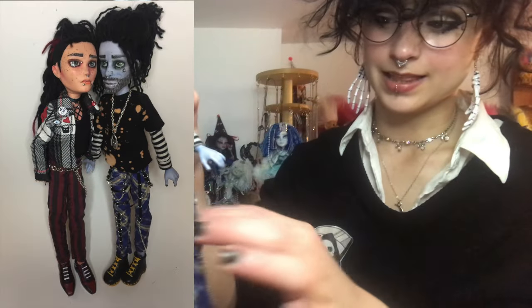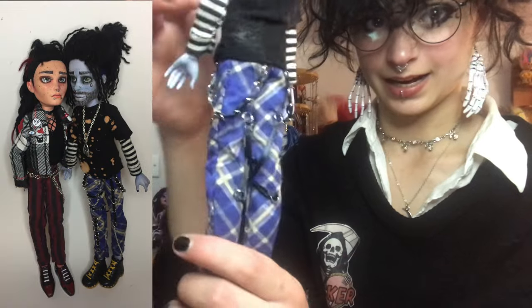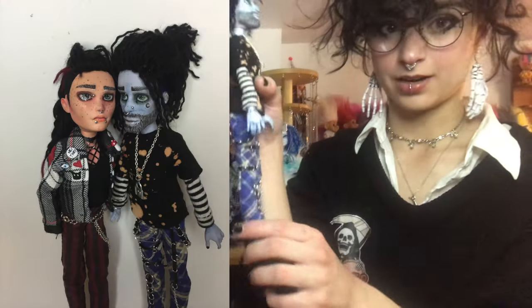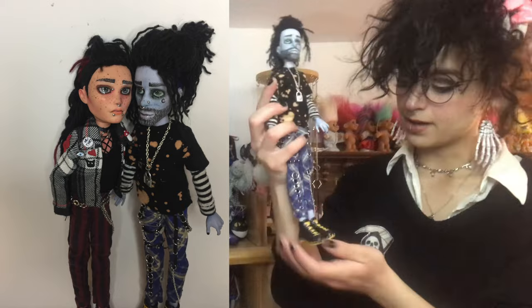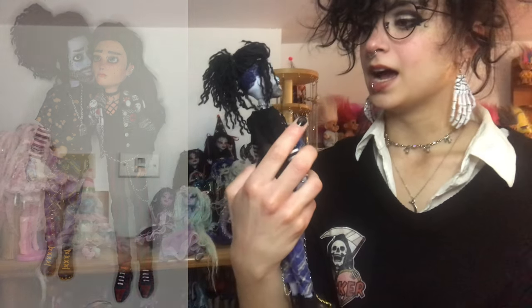pillowcase material, and then there's a bunch of ribbon and like jewelry pieces and like chains and stuff that I attached to make it look all cool and punk rock. And then I tried to make it look like he's wearing Doc Martens. These are just repainted Deuce Gorgon like sports sneakers. I think it works. I don't know. Do you guys think it works? I would love to know.